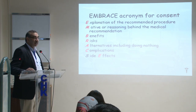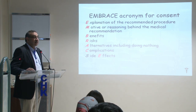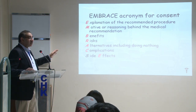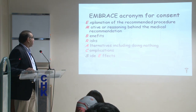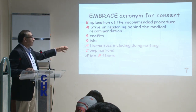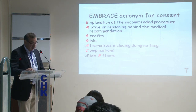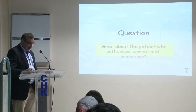Risks: what possible risks are involved with the procedure. Alternatives: you can have MRCP done, but it is not a therapeutic procedure. You can have a CT scan done, but there are limitations. So for any alternative procedure, you must tell the patient whether they are good or bad, and their limitations and complications. To complete the EMBRACE, you put effects on it. Effects: you tell them the side effects of the medication that you use, like midazolam, pethidine, whatever you give them.